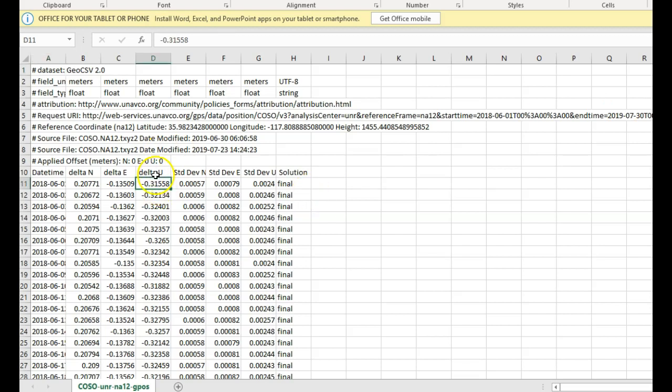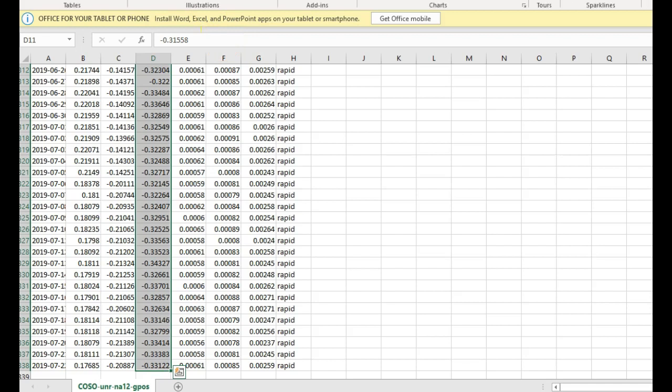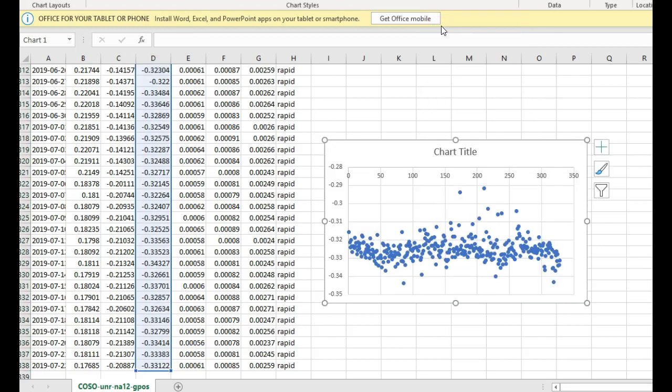Okay, so we're going to go right here. Delta U, which would be uplift subsidence, showing trending uplift or trending subsidence. Go all the way down. Highlight this entire section. I'm going to go up to insert, if it'll let me, and press scatter plot. Let's do a scatter plot, just like we see online sometimes.